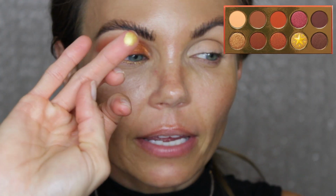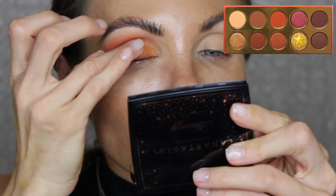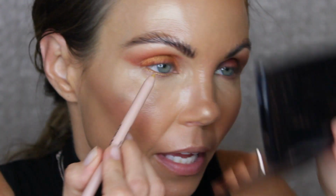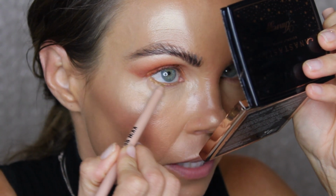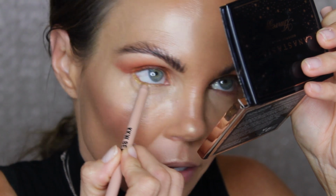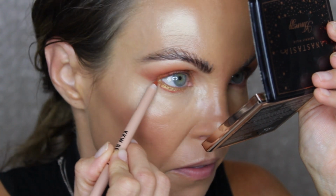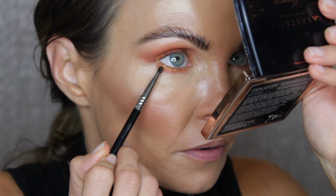I am going to take my finger and go into that bright yellow and pop it right here on this middle. I'm going to take the rust colored eyeliner and actually, no, I'm going to take that gold one and go right up next to the lash line as close as I can get it. Then I'm going to take the rust colored eyeliner and go underneath it. And then I'm going to blend it out.